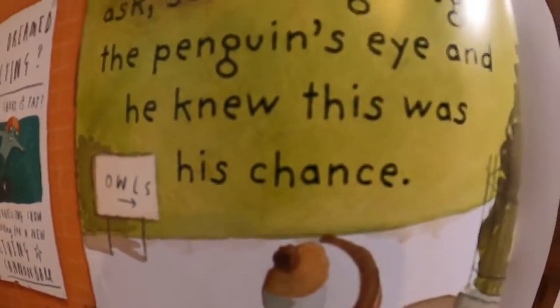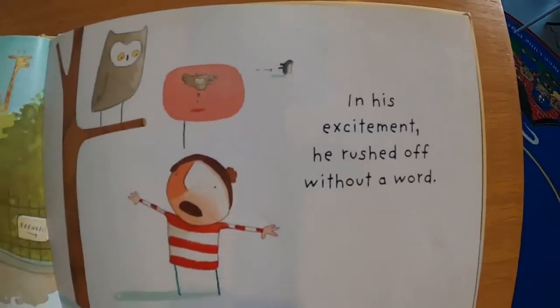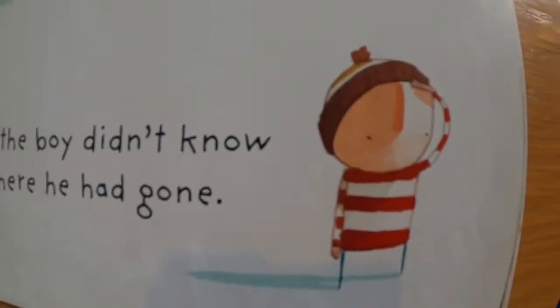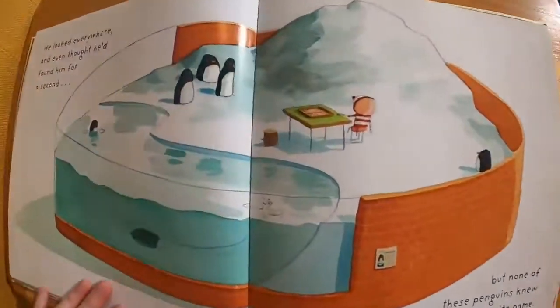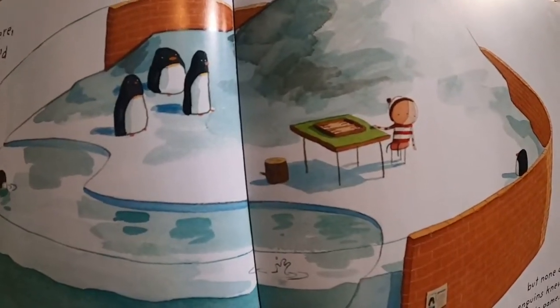Before they could ask, something caught Penguin's eye, and he knew this was his chance. In his excitement, he rushed off without a word. There he goes. Waddle, waddle, waddle. And the boy didn't know where he had gone. He looked everywhere and even thought he'd found him for a second. Oh. But none of these penguins knew how to play his favorite game.